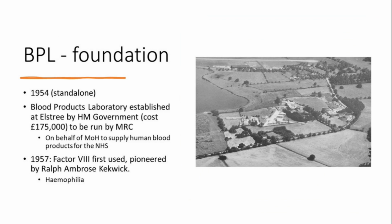Now, this research unit transformed into the Blood Products Laboratory, and this was established as a standalone centre within the site occupied by the Lister Institute. So BPL was formed with a government grant of £175,000, and it was initially run by the Medical Research Council with a remit under the Ministry of Health to supply human blood products to the NHS.